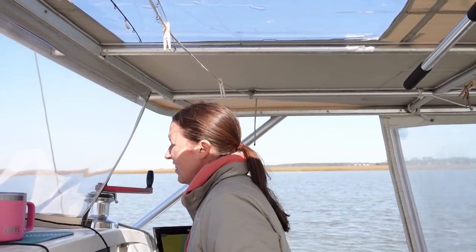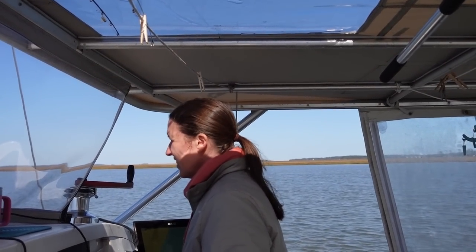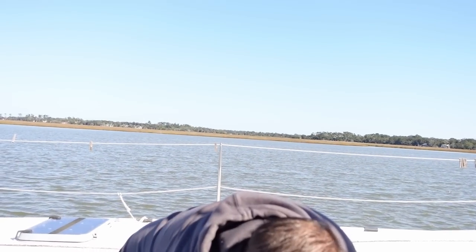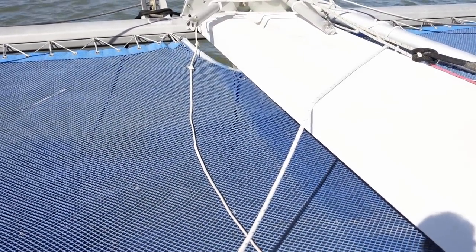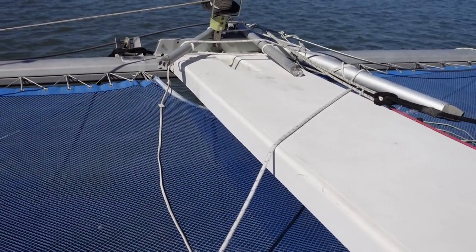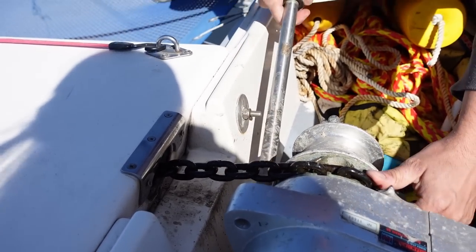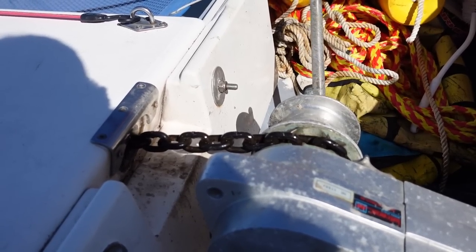So there's like 2, 3, 4 knots of current here. Straight down. I can't get it. It's jammed up. It's straight down still. I lost a lot of chain.